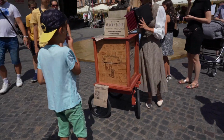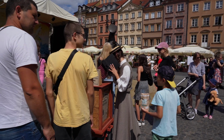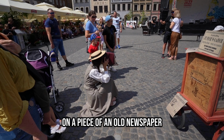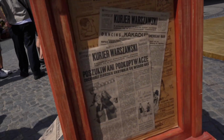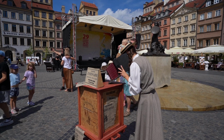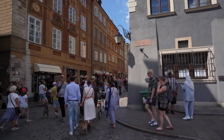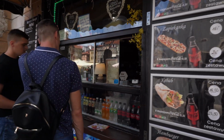What's this? Oh, she's making pictures. Trying to figure out how she's taking these pictures and then it prints a piece of old newspaper with their picture. And I think there is a digital camera in here. Kind of looks like that. So what we have figured out is that there is a digital camera inside of this camera that she's using. This is what all the Polish people love. Pikanka.